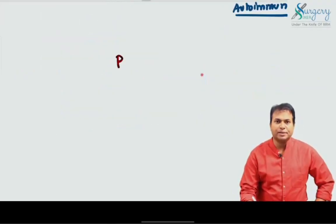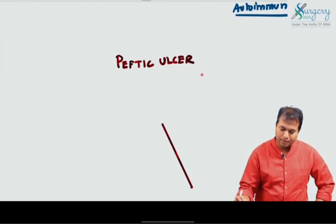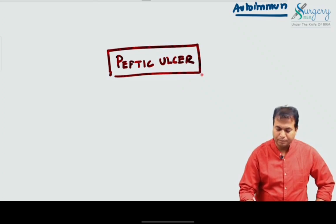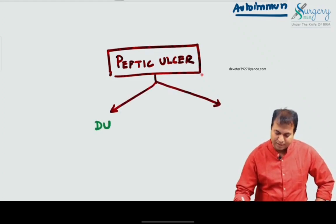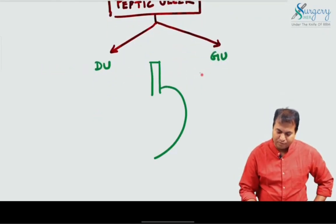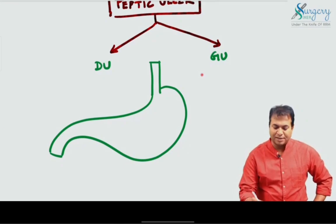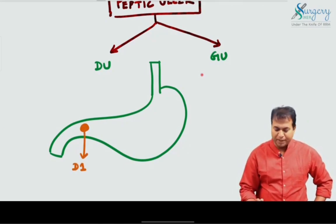So next we are going to discuss peptic ulcer disease. Peptic ulcer is divided into two. One is duodenal ulcer, another is gastric ulcer. So let me divide the ulcer into duodenal ulcer and gastric ulcer. Please understand the classification of peptic ulcers. Which is common, duodenal ulcer or gastric ulcer? Please remember, duodenal ulcer is most common. It is most commonly found in D1.